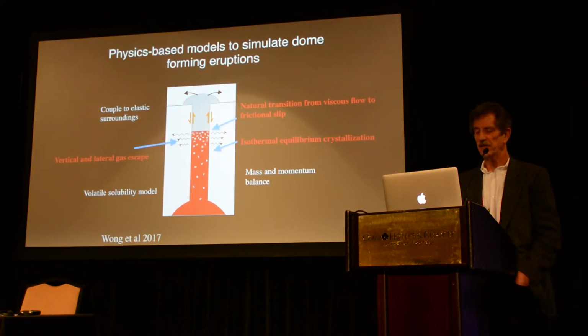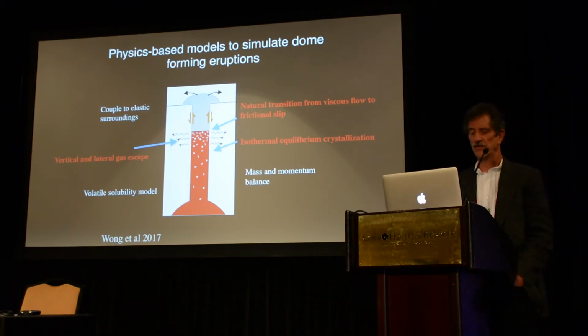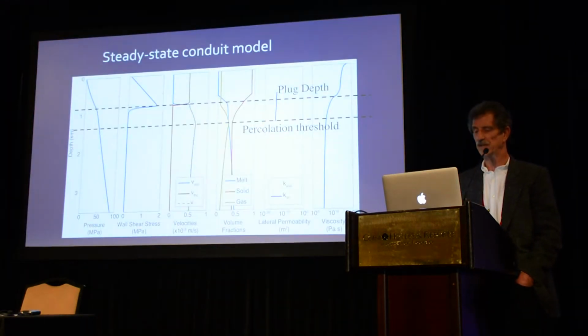So Yingqi has been improving on these forward models by including equilibrium crystallization. As pressure decreases, crystals form. This causes the viscosity to increase and leads to a transition from viscous flow to frictional sliding. She also includes vertical and lateral gas escape, because as pressure decreases, gas comes out of solution.